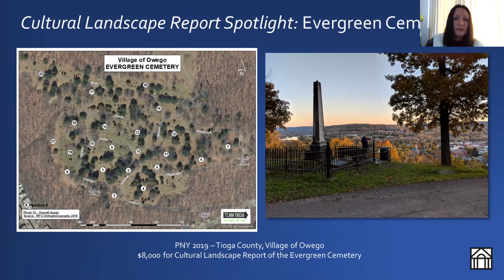Because it's built on a hillside, it's had some drainage issues, some erosion and runoff and things like that. The monuments are crumbling a little bit, and it just needs a lot of help. And the Cemetery Association wasn't really sure where to begin or how to begin to address these issues.